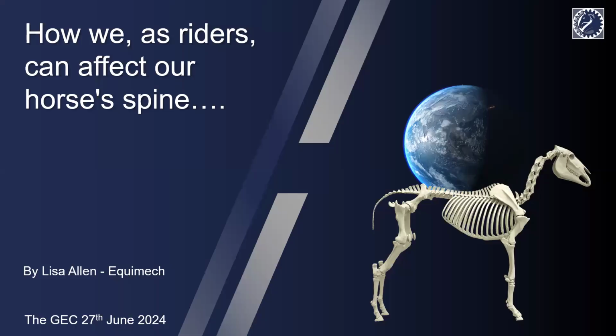So let's get started. The topic, as we can see here, is how we as riders affect our horse's spine without actually realizing.